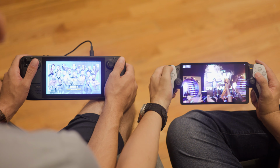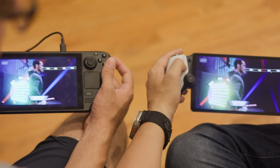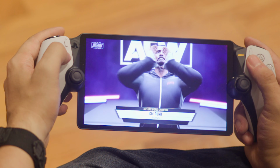All right, so we decided to play PlayStation Portal versus Steam Deck next to each other, side by side, in a multiplayer game that we both happen to have. We both happen to have AEW Fight Forever. So we started it, and we wanted to see the loading and if there were any glitches or anything like that. And when you compare them side by side, I will say that the first thing I noticed is the beautiful screen on the PlayStation Portal.